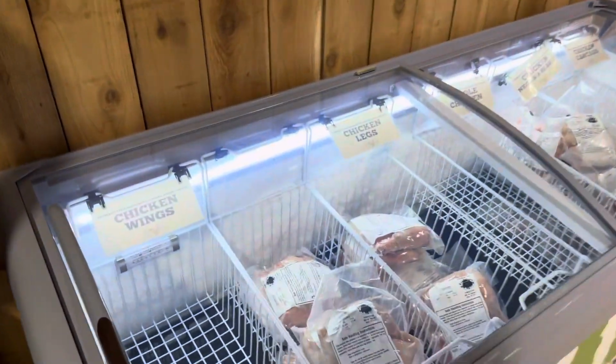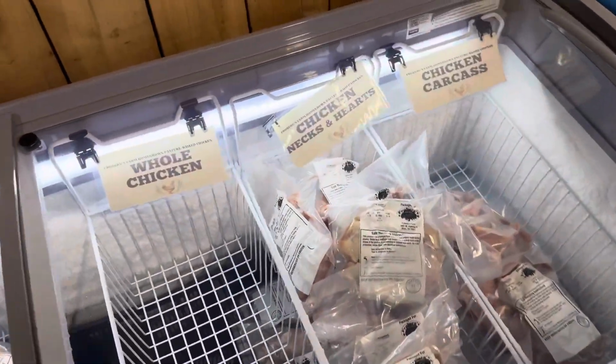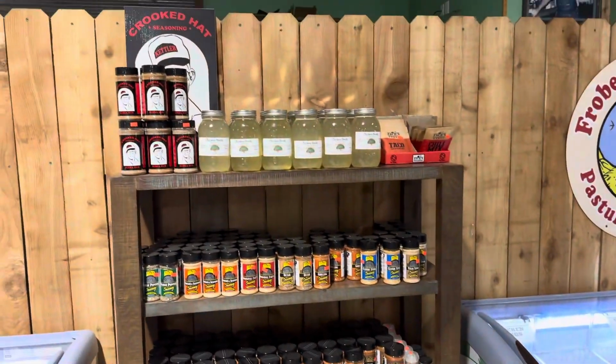It is almost time for a chicken restock. We'll have a round of broilers that'll be ready to go in about a week. And chicken sales have been very good. Everybody's loving some pasture-raised chicken. We even made chicken broth.